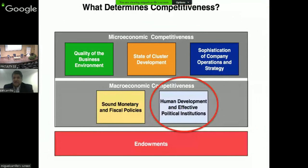Now, it's important to give an interesting revision of what drives competitiveness. At the base, you see the endowments, natural endowments, which in our case is really our oil and gas, mostly, and then macroeconomic competitiveness and microeconomic competitiveness. And one of the things that we have to understand is, where should we start?